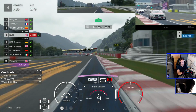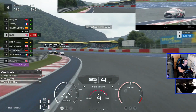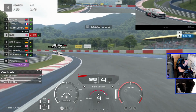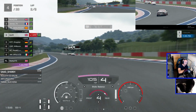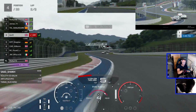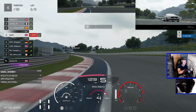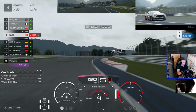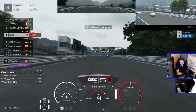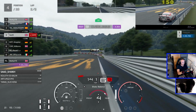We're in P4. I expect to go backwards a little bit from this position. I really didn't think we'd stay at this position, because you can see on the Delta through the really fast corners, just look at the difference compared to the Mustang. I lose 2-3 tenths just on that corner, and then this section obviously isn't too bad because you've got the power of the Mustang. But then through this next really fast left-hand corner, this is where the Mustang really suffers again. It just doesn't have the ability to carry the speed through corners like this.